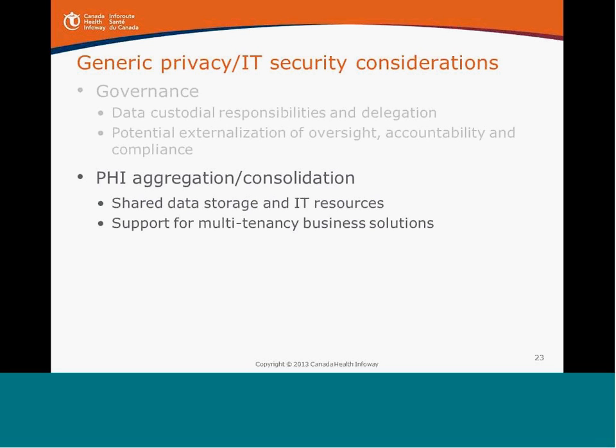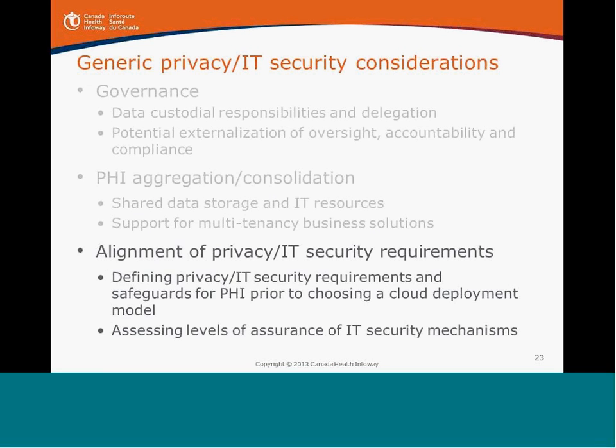Another aspect of cloud computing is the support for multi-tenancy business solutions. So in an example where we have an EMR that's running in a community cloud for 150 clinics, does the EMR application support multi-tenancy, i.e. multiple clinics? Ensure that Clinic A does not see the personal health information of the patients from Clinic B. So solutions need to be designed to support multi-tenancy when they're operating in the cloud. So that's an important consideration to think of.